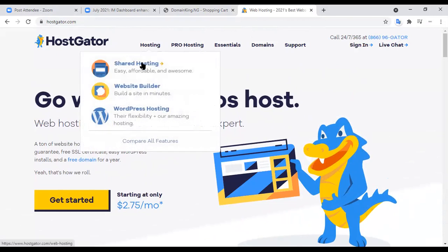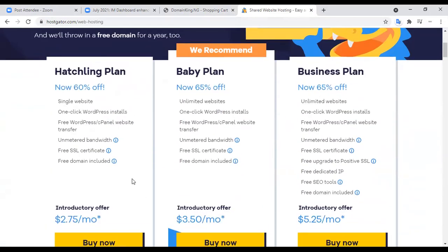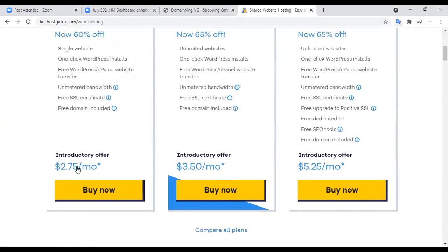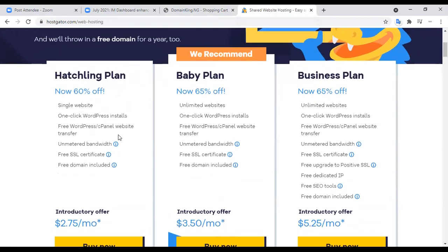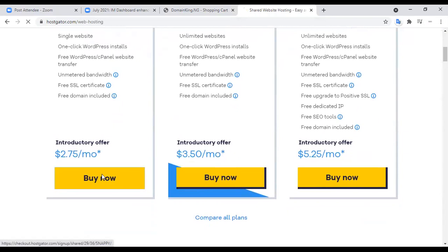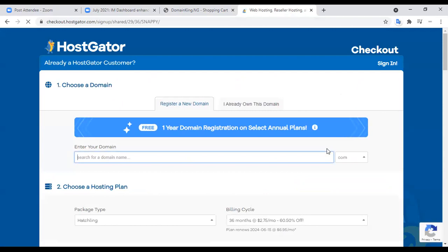You go to shared hosting. Shared hosting. You can see where I went to. On your shared hosting, you can see you have the Hatchling plan. It gives you $2.75. Then this is three, blah, blah, blah. Now, all of this price you have here are dependent on if you are buying for 3 years. But of course, we're buying for 1 year. You see what I mean? All right, let's go. The Hatchling plan is, I mean, if you're building a website, this is a starter package as far as I'm concerned. So for at your level, just get the Hatchling plan.